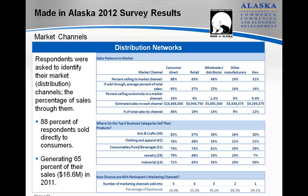Basically, if you look underneath consumer direct on the chart on the right-hand side, 88% of respondents sold directly to consumers, and they generated 65% of their sales through directly selling to the consumers. You're looking at about $16.6 million. This was back in 2011.